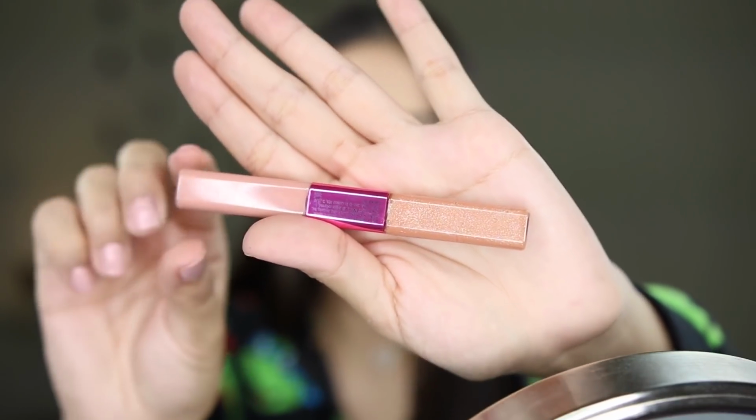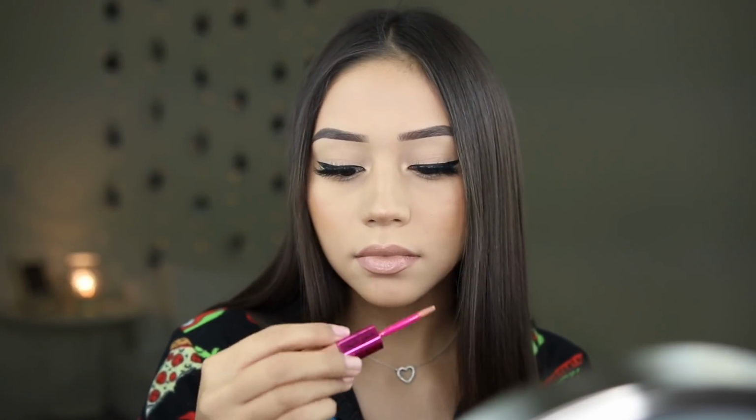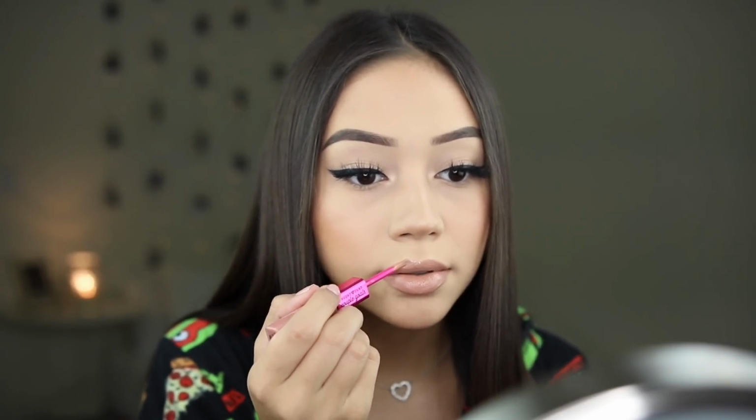So the gloss reminds me of something similar to this gloss. And I'm just gonna put a little bit of this one on since I can't find my other one. But I will link the other one down below. I just really reach for any nude gloss I see. And this one is from Sugar Rush, which is Tarte's brand, and it smells like candy. It smells so good. This one is a little bit thick and a little bit sticky, so I wouldn't recommend it, but it's what I had nearby, so it works.